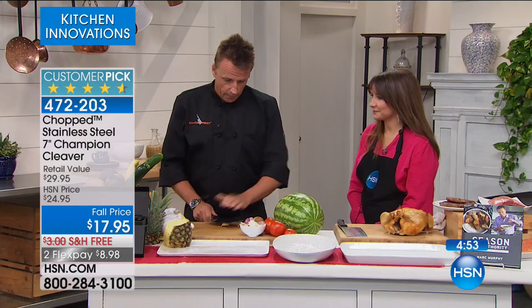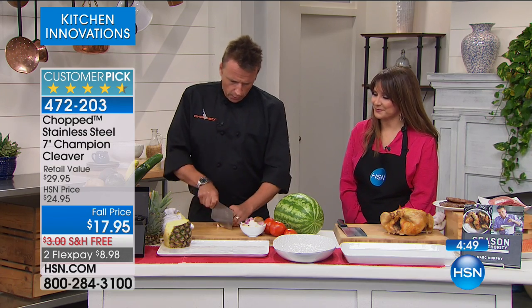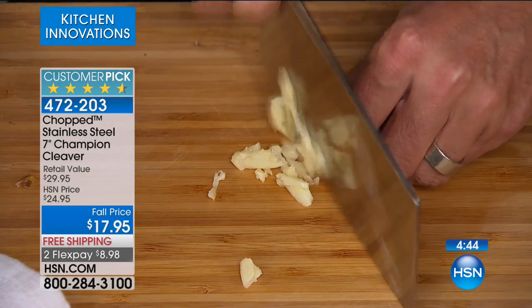If I'm going to chop up some garlic, look, peel the garlic, do a little chopping, because that's what we do on Chopped. Precision, we do a lot of chopping. But this is the great part.